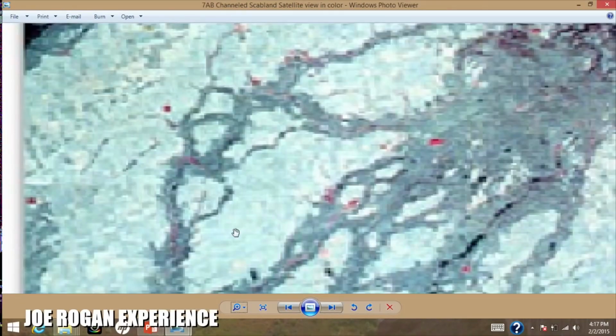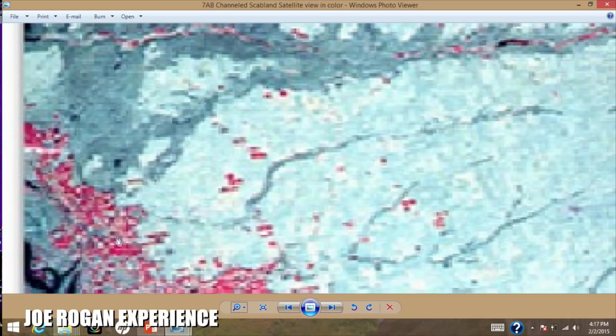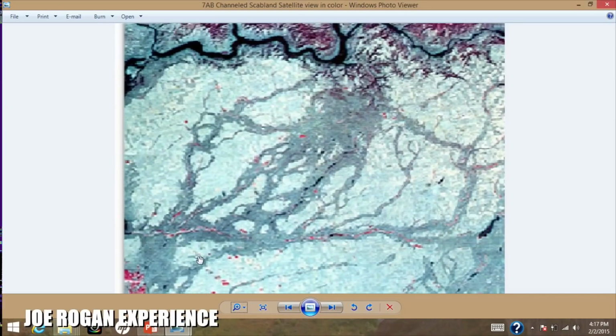If you look here, you can differentiate between the pixels and the actual squares. This red area down here is area that's actually being farmed, and it's because this is an infrared photograph, so the areas that are being cultivated will show up warmer than the surrounding areas. This whole plateau is covered in this stuff called loess, a type of very fertile soil that has a rather mysterious and controversial origin.